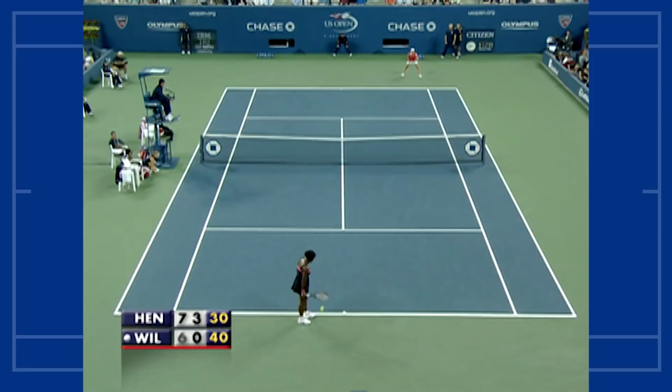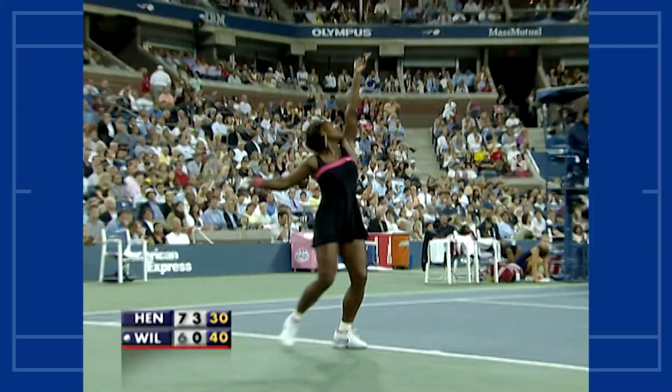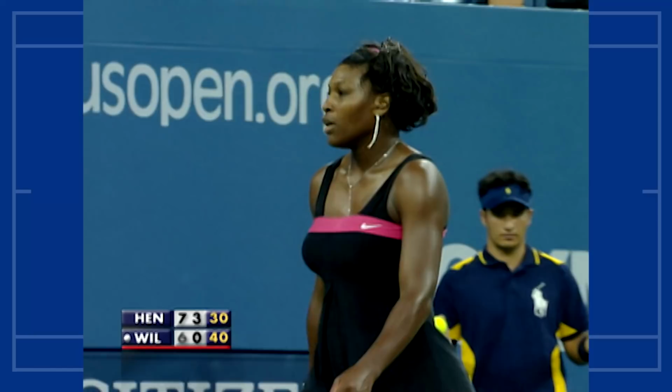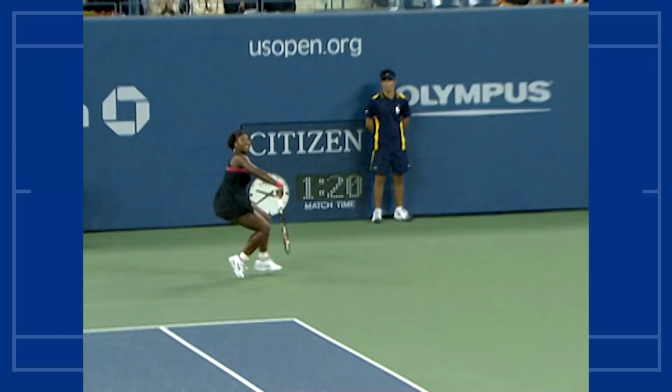Taking her time here on this. A strange looking first serve there. She hit it almost like a second serve. Only 72 miles per hour. See, Anna now just teeing off on everything. I mean, she's totally relaxed. With that set in hand and a break here in the second, she also has a large lead here in the second set. So that second serve was only 78 miles per hour from Serena. And Justine taking advantage of it. And Serena never could recover.